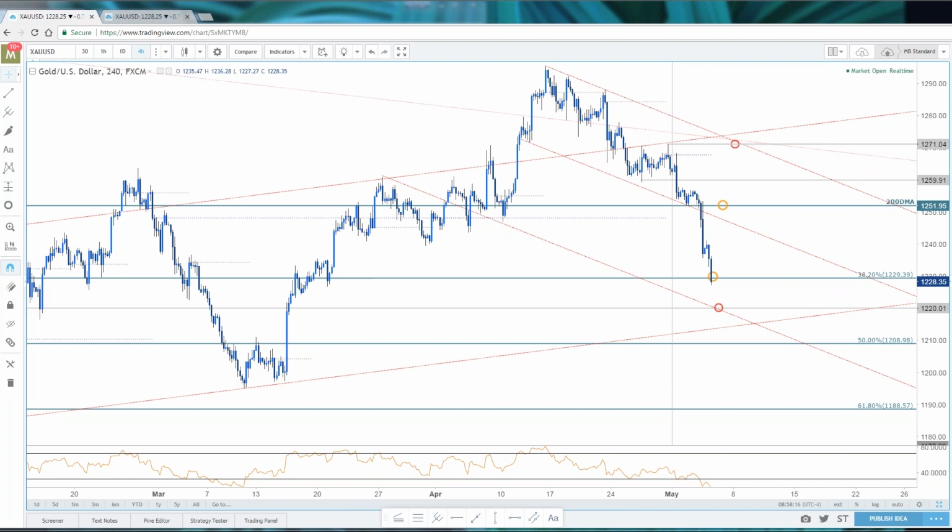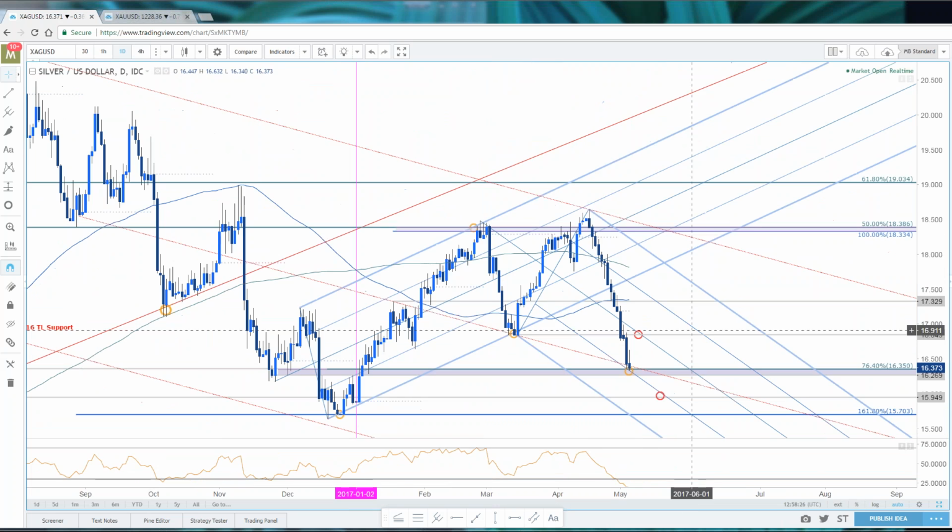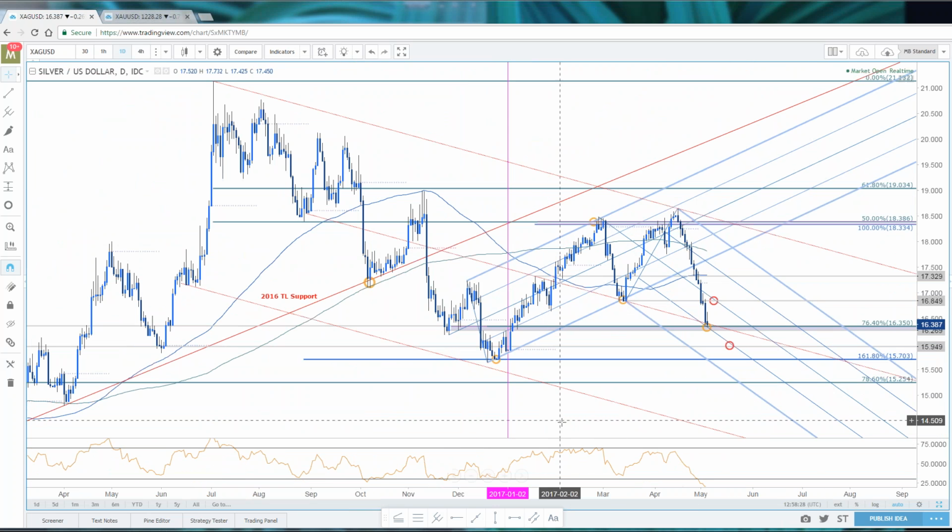I'm going to pick up the pace just a tad here, going into silver, a trade that you guys have requested over and over again. And certainly from my standpoint, I just thought it was really pertinent to highlight this major key support level that we were talking about and we're heading into right now. This level is basically defined by a 764 retracement of the advance from the December lows. That's not a big deal.